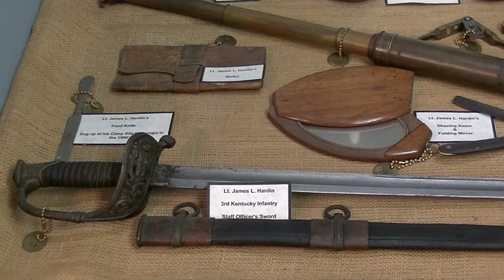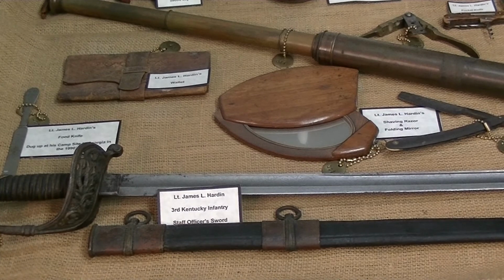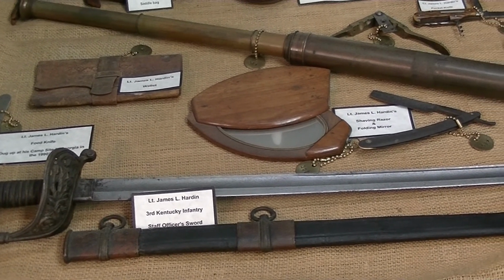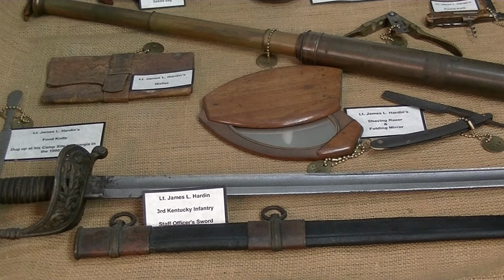And I get Kenny, just move just a hair over. There you go, Kenny. And then we got his, again, there's his shaving mirror, which you see the wood cover. It covers over the top of the mirror so you didn't break it or scratch it. And all we got left now, we're going to move up and get his kepi, and there's a wonderful charcoal rendering of him. And I'll get Kenny to do that.